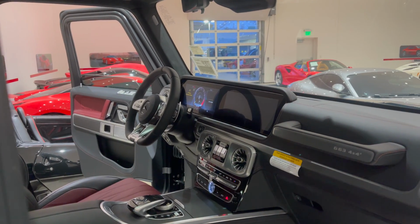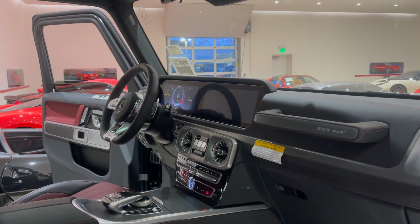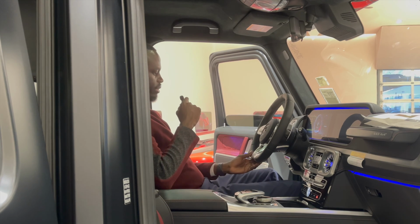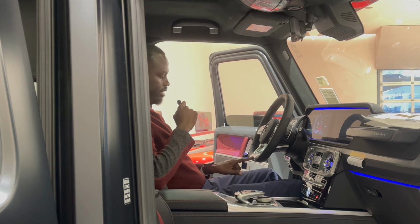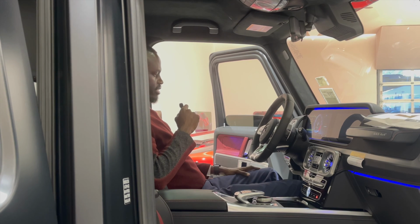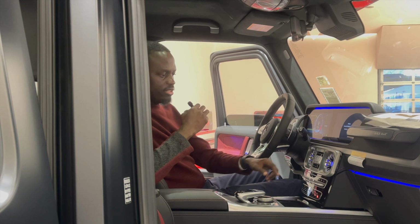One big change for this 4x4 squared is the carbon fiber trim has a matte finish on the center console as well as the upper dash around here. The steering wheel is finished in leather perforated design with the flat bottom design as well. AMG insignia at the very bottom of it. All the standard features you'd expect. It also has circular air vents which have LED illumination with the turbine design.